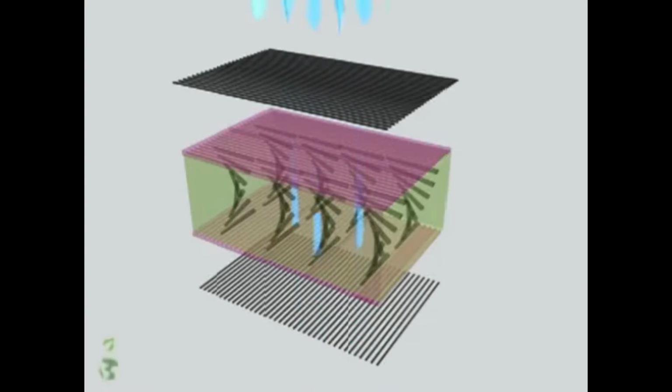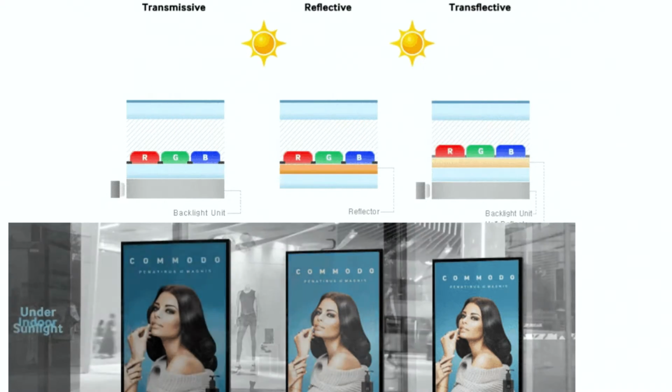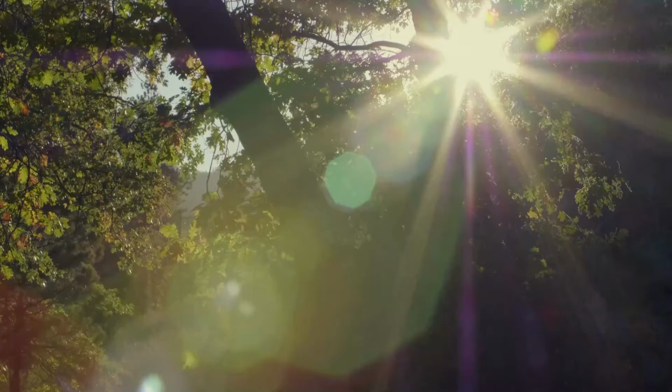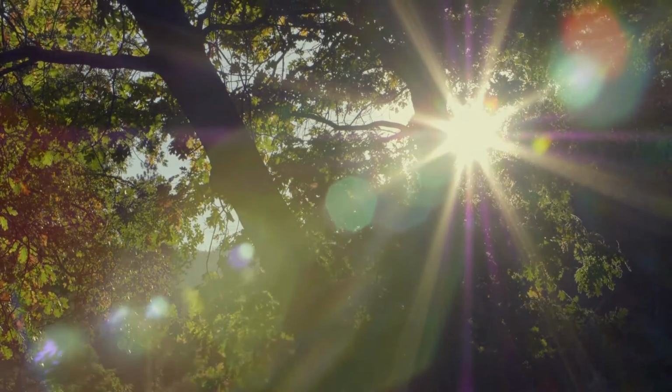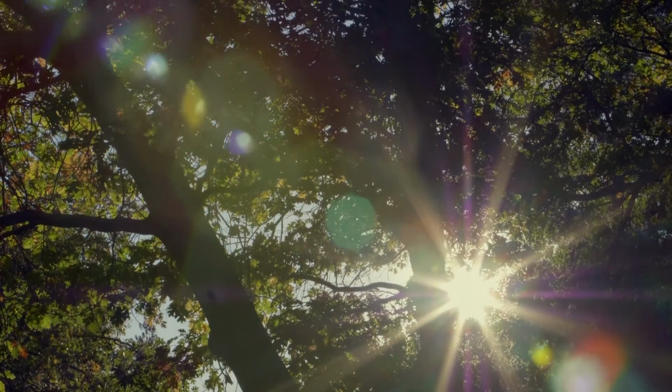The filter in front of each subpixel only allows through a range of wavelengths appropriate to its color. To control the brightness of each subpixel, the liquid crystal cell is energized or de-energized to block or transmit light. This means that the displays work well in low light, but in direct sunshine, they perform poorly. To cope with brighter lighting conditions, the screens need to provide higher contrast. In order to achieve this, manufacturers use brighter backlights, which increase display power consumption and drive up the cost.